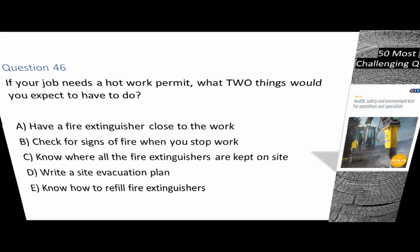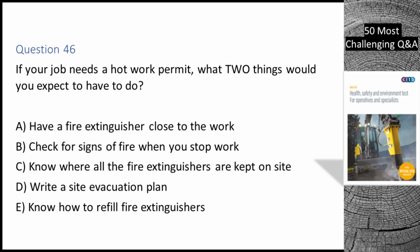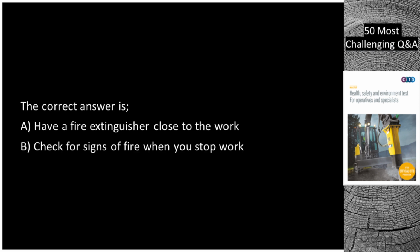Question 46. If your job needs a hot work permit, what two things would you expect to have to do? A. Have a fire extinguisher close to the work. B. Check for signs of fire when you stop work. C. Know where all the fire extinguishers are kept on site. D. Write a site evacuation plan. E. Know how to refill fire extinguishers. The correct answers are A. Have a fire extinguisher close to the work. B. Check for signs of fire when you stop work.